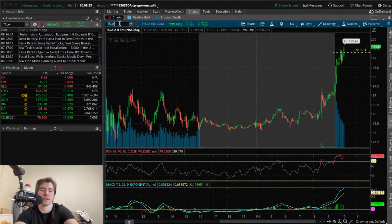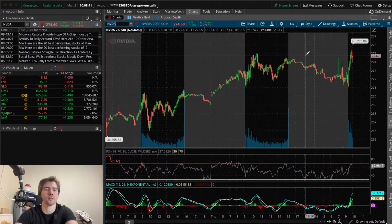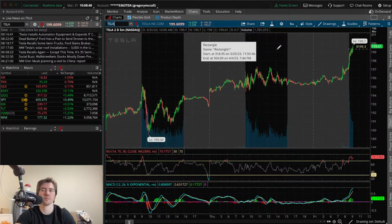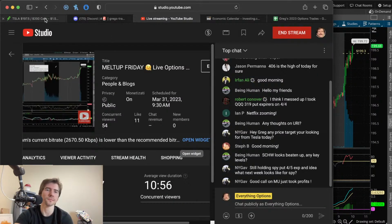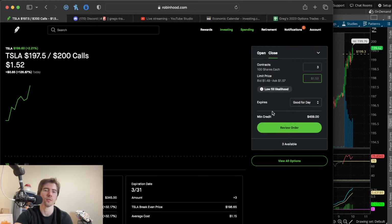Let's check out NVIDIA. NVIDIA is part of the reason as to why I wanted to open this. That one's not holding the highs, but Tesla is. And then looking at QQQ, that one's holding the highs, but not going higher. These are up 120 so far. So I think I might just take profits when it gets around 200. It's about 30 cents off of it right now. Not fully confident that it's going to break that 200 mark, unless the rest of the market can push up with it.